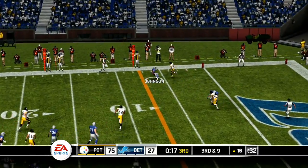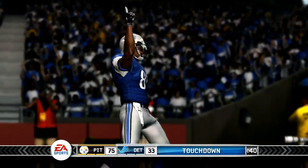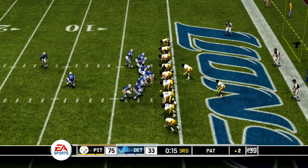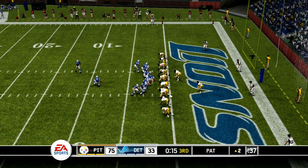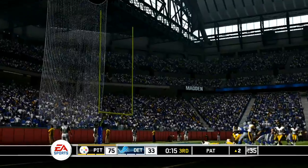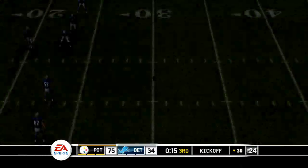Throws just as the pressure gets there. He's still going. Matthew Stafford now has 25 touchdown passes on the year. Jason Hansen tacks on the extra point. Here's your Sprint drive summary.